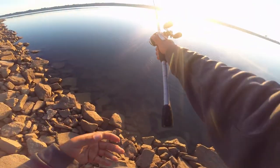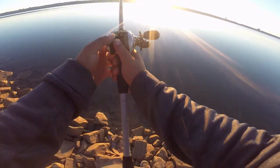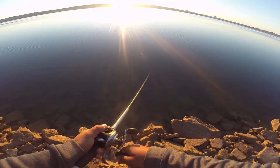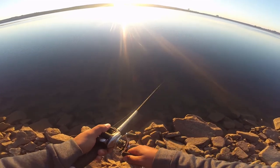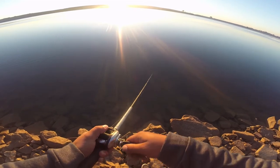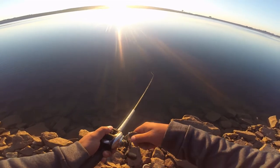I'm surprised. Usually I can get at least one to come up and at least smell my top water. Give it a little try. And they're blowing up on bait all over, like all around me. I don't know why they won't eat this thing.